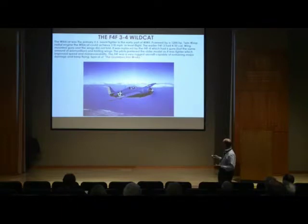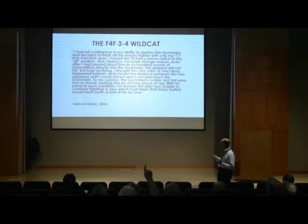The other thing about this aircraft that really makes it incredible is it's very, very sturdy. And Grumman, who produced this aircraft and produced naval aircraft for the United States into the 90s, was known as Grumman Iron Works because of the durability of these aircraft. So let's talk about that.